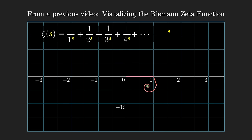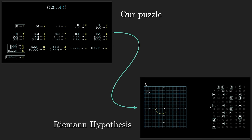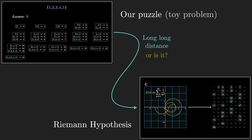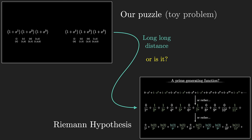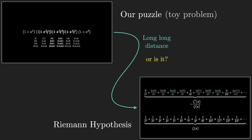And most importantly, certain questions about primes are easier to answer by analyzing this function than they would be by directly analyzing the primes themselves. Of course, our puzzle, which I promise I'll share in just a moment, is a lot more innocent than the Riemann hypothesis. It's a toy problem. But at the end of the video, I'll share how the techniques that we use to solve it, the real reason that we're here, are actually pretty similar in spirit to the setup that leads to the Riemann hypothesis, and the prime number theorem and that whole circle of thoughts around it.